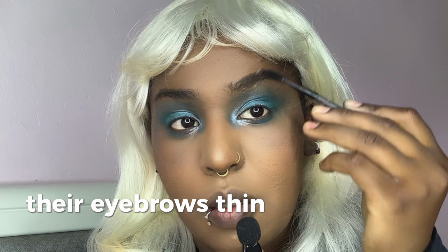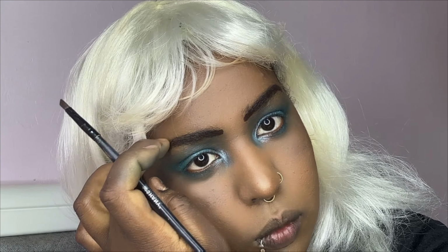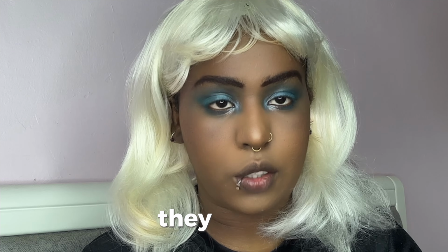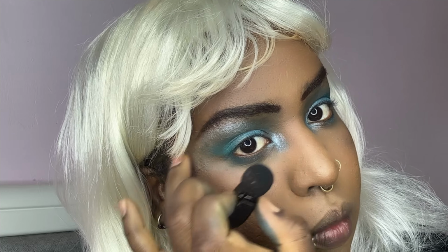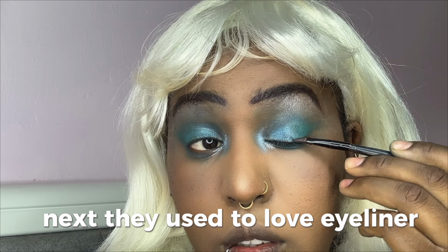Eyebrows. Their eyebrows are thin, mine are not thin, so I'm going to try. And then they go ahead with some eyeshadow. They do this so that we can see the eyebrow better, because who wouldn't want to see this eyebrow? Next, they love eyeliner.